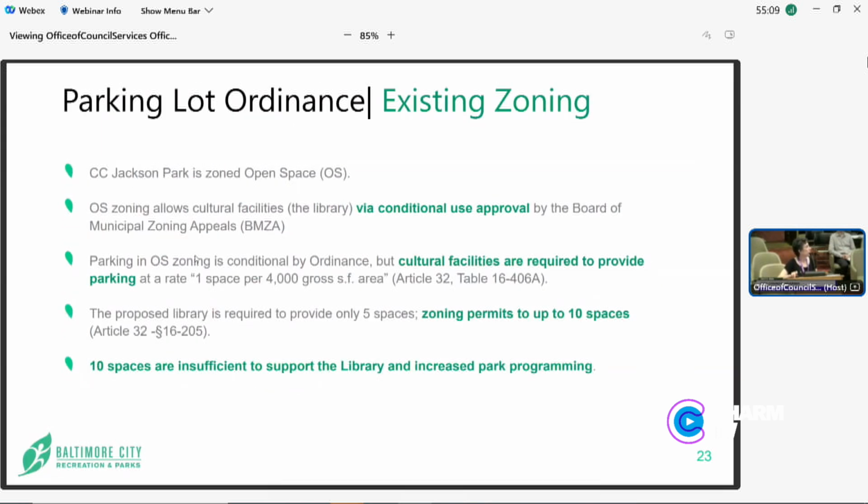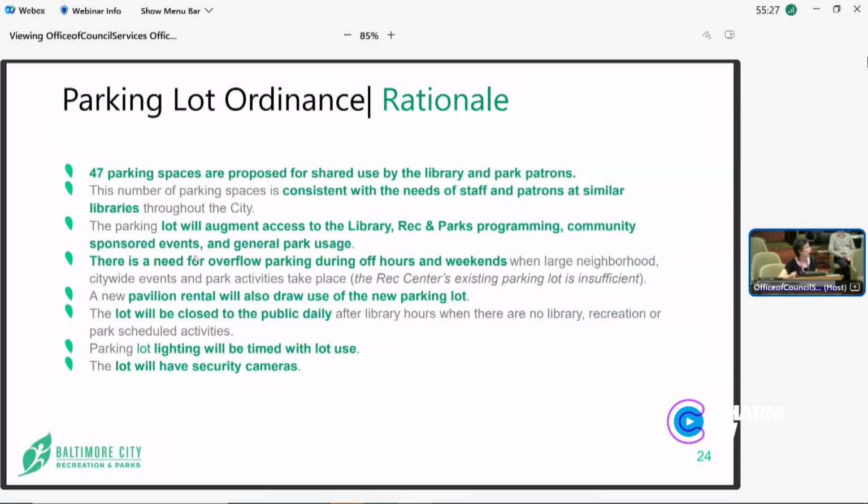Just wanted to reiterate basically what Eric said, that we are looking to have a parking lot of 47 spaces because the permitted spaces of 10 is insufficient to support the library and increased park programming. So there are 47 spaces that are proposed that would be shared by the library and the park patrons. It's consistent with the staff and patrons at similar libraries across the city. It will be used for overflow parking during off hours and weekends.